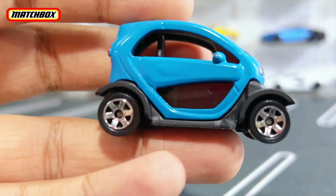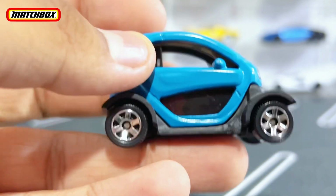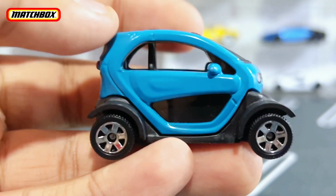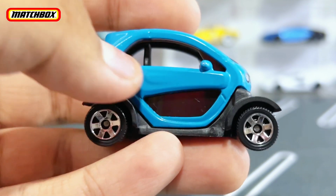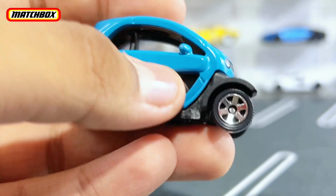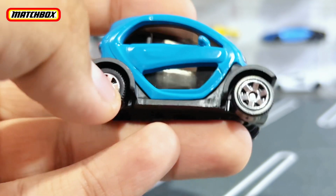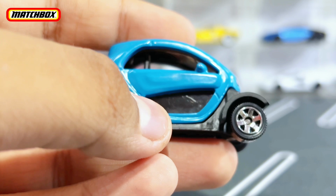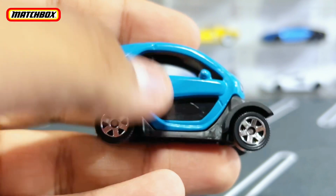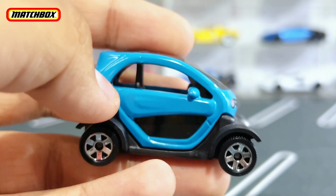So here it is, the Renault Twizy. Now, judging by the side, it does look like a round egg. You kind of see the shape, to be honest. So here it is from the side. You do have a massive chunky side door, and in real life you do have a glass panel on the side, but in this case you do have a plastic side panel on the door, so they're following the details of the actual car, which is not too bad. I mean, they kind of nailed it there. So yeah, props to them.